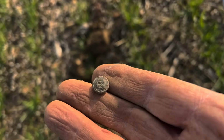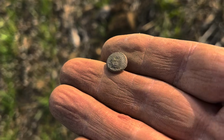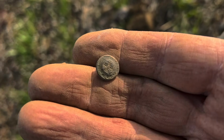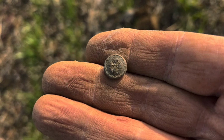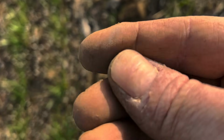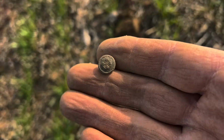And on the front, there's a design. I don't know what it is. I've been brushing it for the last 3 minutes. I don't know if it is a clover or a cross, maybe. I can't tell. I don't even know if I'm holding it upside down or not. But that's beautiful.